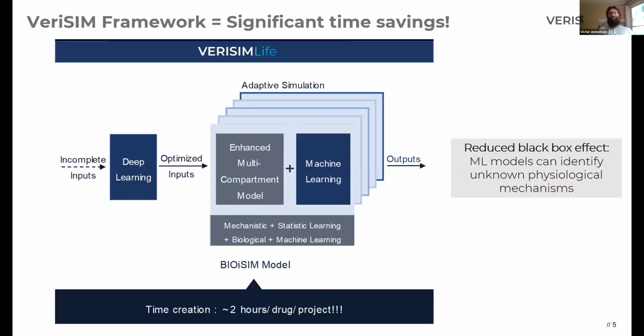So to reiterate, the way the framework works is comprehensive. This is just a simple illustration of how we work with incomplete inputs from these features. Again, the multi-compartment model in this case is an example of the knowledge engine, and the machine learning is the research engine. An iterative feedback process leads to accurate outputs overall. And this framework is unique and novel.